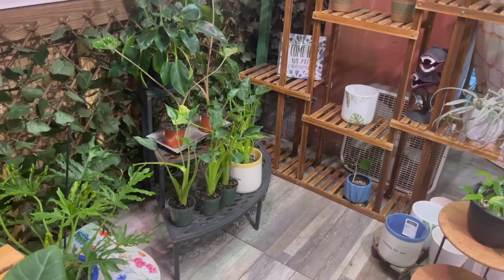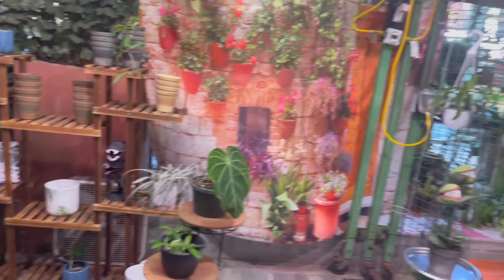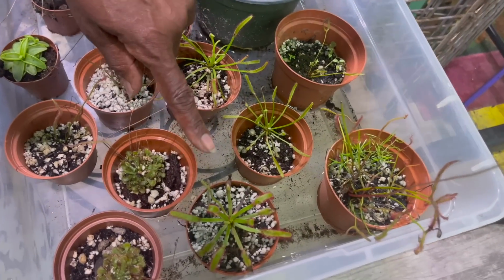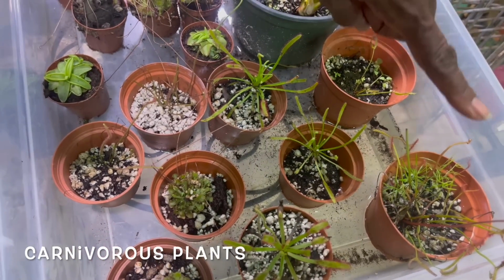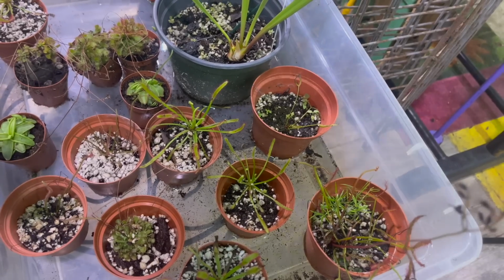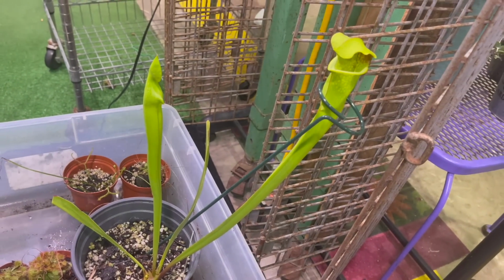They also have some Alocasia tiny dancers over there in 4-inch pots. Some pitcher plants and hanging baskets. Sundews, I have capensis, filiformis, Florida filiformis, and the banana. The bananas are like the fork. Okay. And of course, these are your Sarracenias here, the large ones, and I also have a smaller one if you want to start from scratch.